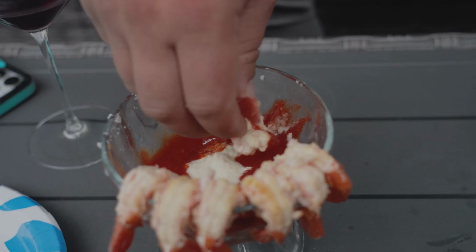Cocktail. Is that some taste horseradish? Oh yeah. Woo! Ah, horseradish got me like the wasabi did.